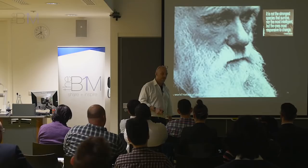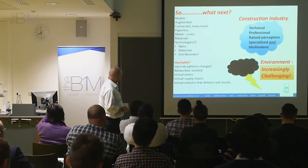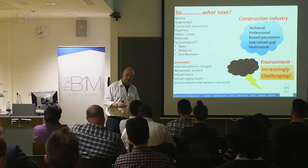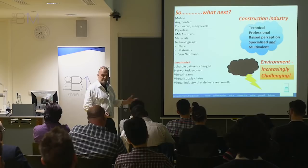It will get there. So what next? So we've talked a bit about how we're going to be much more mobile. The sale of mobile chips for mobile devices is going through the roof. Desktop technology is not on its way out, but it's in a reduced role now, I think, to some extent. We're going to be connected on many more levels. We're going to have automated manufacture and assembly.